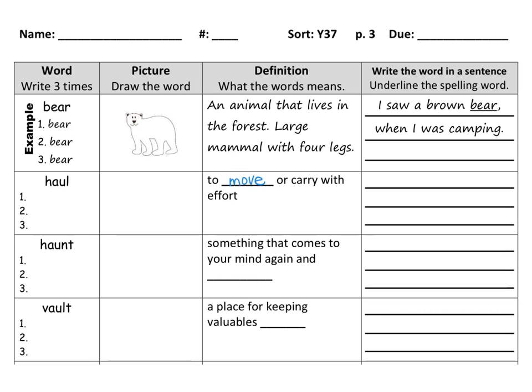All right, I'm going to start on the word haunt. If you're not ready, you still need to pause the video. Say it with me, haunt. Do you hear the "aw" sound in haunt? Haunt means, read it with me, something that comes to your mind again and again.